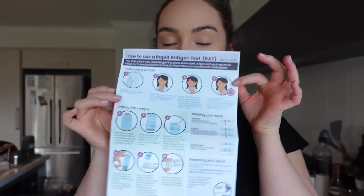My parents were super kind and went out and did our groceries for us, so we don't have to do any groceries today. But the other thing that they picked up for us is some rapid antigen tests, or RATs. I've not done one of these before. I've done the PCR one where they stick it right up your nose, and that was not pleasant at all. So we'll see, I guess, what the situation is.